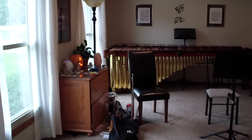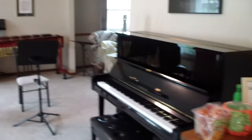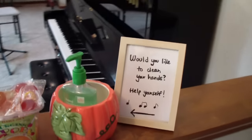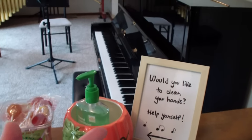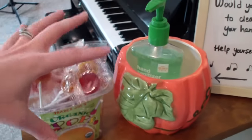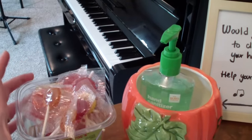All right, so over here, this is my music room. You guys have seen this before. I do have music lessons coming, so ignore the mess there. We'll get in there in a second. I have this little pumpkin here, and it has hand sanitizer if the kids want to clean their hands off. And then I also picked up some of these organic pops from Trader Joe's as a little Halloween treat if they want to have that after their lessons.